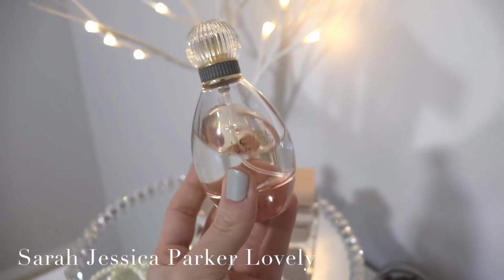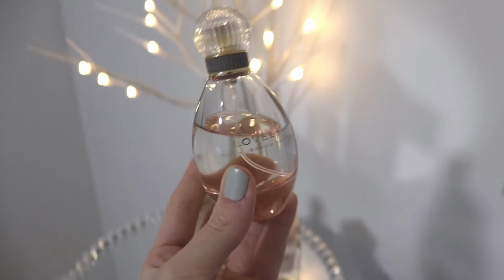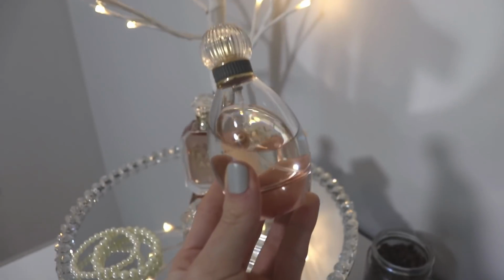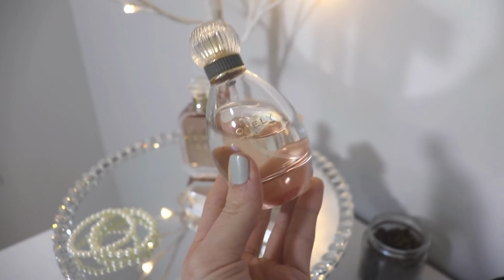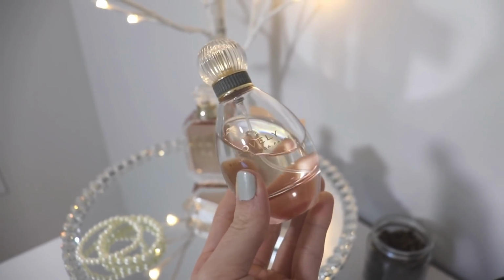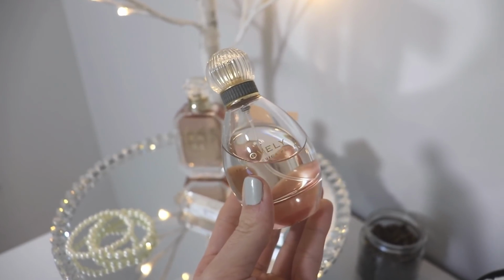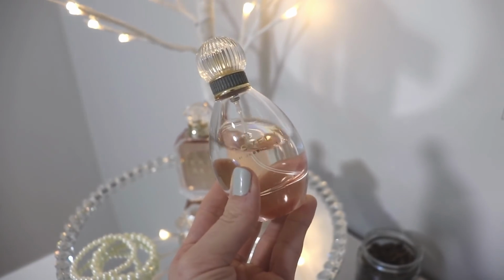As many of you guys know, this is one of my favorite bedtime scents, and I've actually put a pretty good dent in this bottle, considering I just started really getting into perfumes in March of this year, 2020. Considering I currently have about 70 perfumes in my collection, I've put a pretty good dent in this bottle. As you guys know, I love wearing this one to bed.